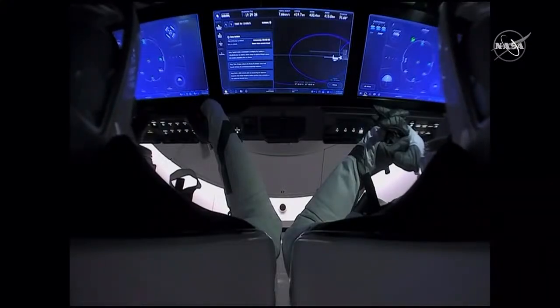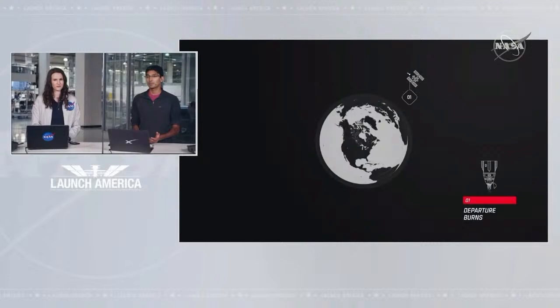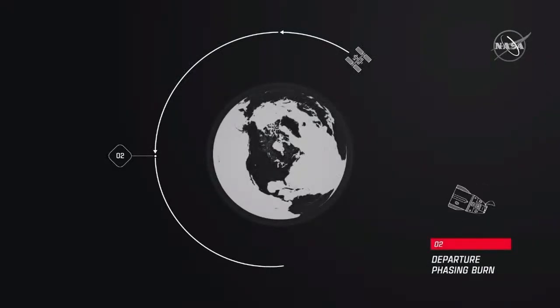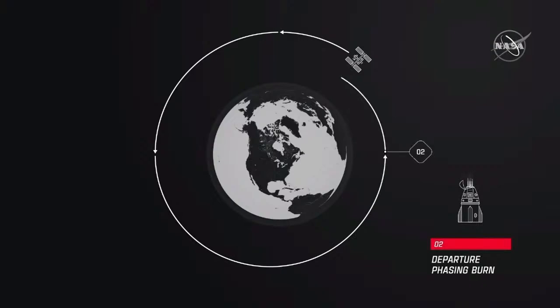But as always, Bob and Doug will have the ability to send commands manually to the vehicle if they need to. And once the undocking sequence is complete, Dragon will then use its Draco engines. It'll thrust away from the station in a series of carefully choreographed maneuvers, or 4 departure burns, to increase the distance between the 2 spacecraft. And then from there, it'll perform a phasing burn that will put it on the right trajectory to get back to Earth and the landing site.